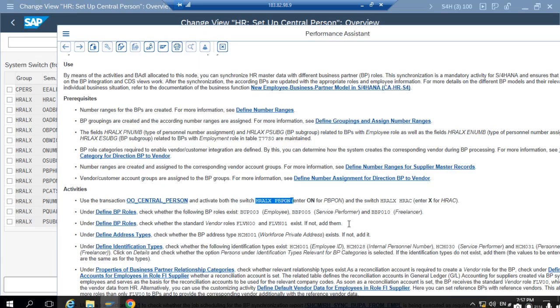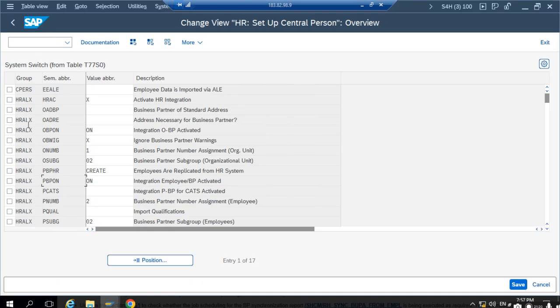Then the next switch is HRALX HRAC, where we need to maintain the value as X. So both switches are maintained. Along with these switches, there is one more switch we need to consider, PNUMB.